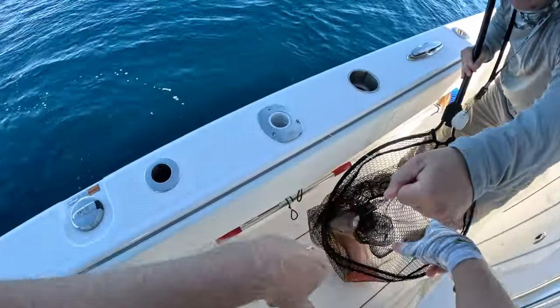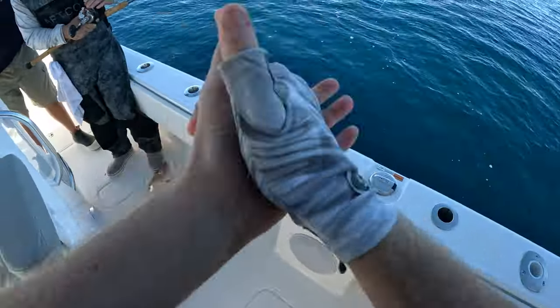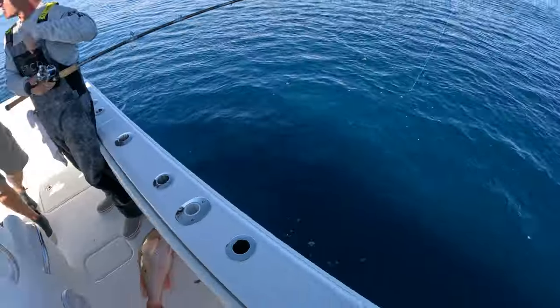We've caught 30 plus inches in 90 to 100 feet and also as deep as 160 to 200 feet in some grouper potholes that are far offshore.